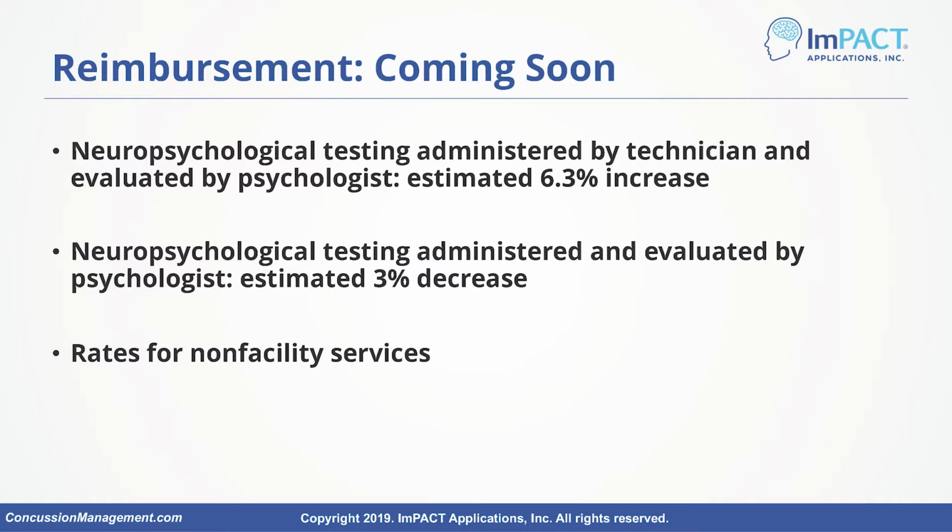The reimbursement rates for neuropsychological testing administered by a technician and evaluated by a psychologist are thought to be increasing by somewhere in the neighborhood of 6 to 6.3%, and then testing administered and evaluated by a psychologist. So the difference here is the test was actually administered by the neuropsychologist. That's estimated to decrease 3%. And then there will also be different rates for non-facility services.